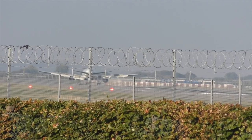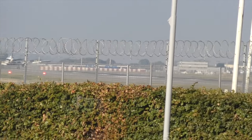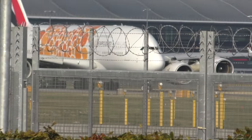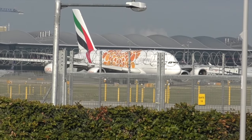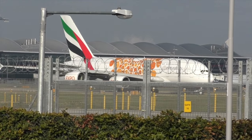So that A380 is on its way, heading down towards our direction. Anyone who's a particular fan of any special liveries, here's your Expo one on the A380. We did see this land earlier this morning, we just missed it unfortunately.